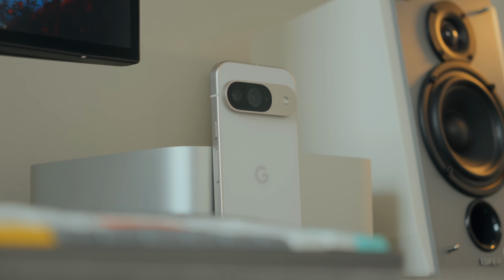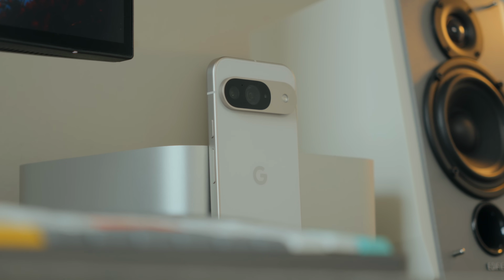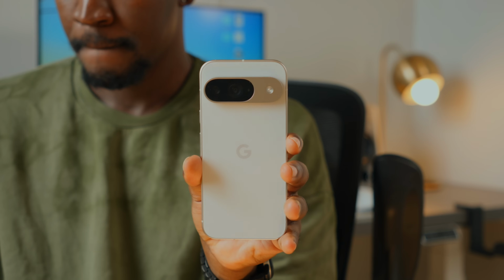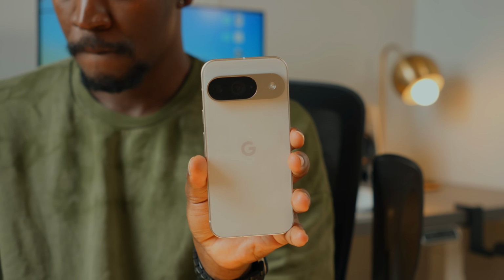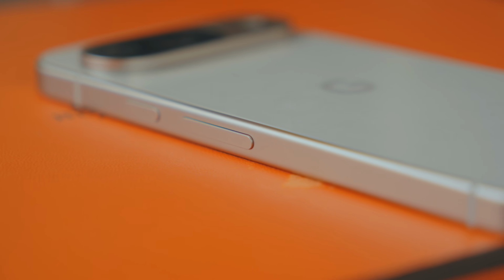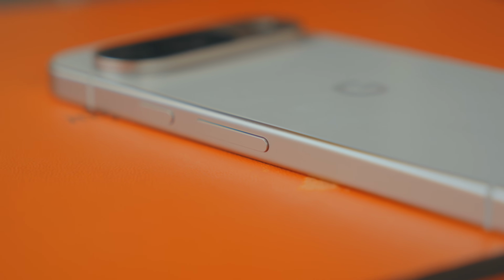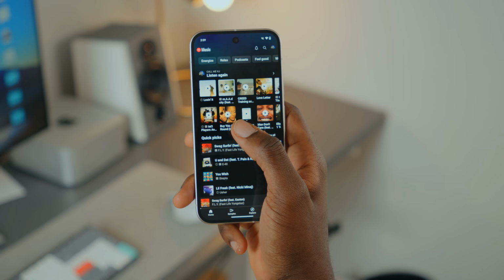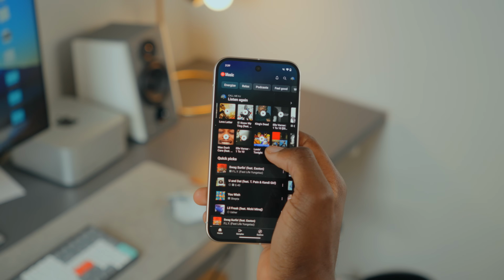However, I do feel Google should have made the back of the phone more of a matte finish rather than having a glossy finish. It helps with fingerprint smudges, fingerprint marks, and all the nasty stuff your phone goes through in your pockets. But I might just be nitpicking here, and when you consider more than half the world just puts a case on their phones, it might not really matter if I'm being honest.